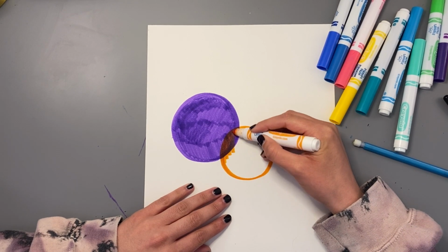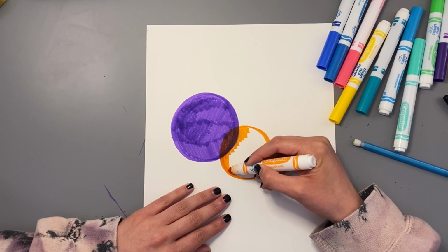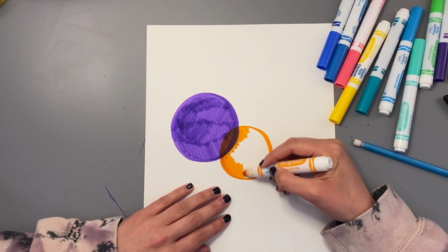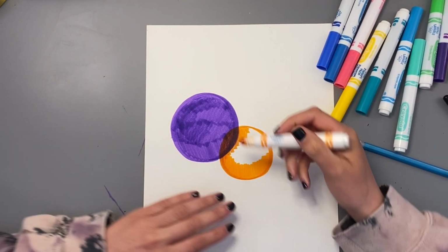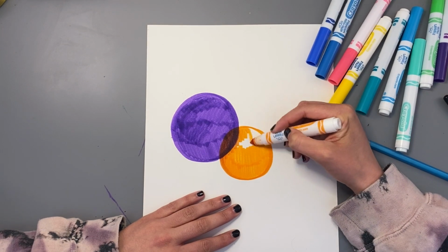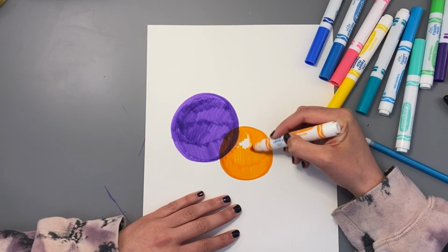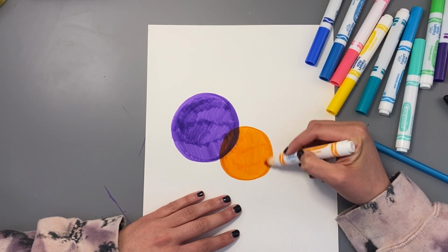That's when we'll be able to see our colors mix. Notice when the purple and the orange overlap, it kind of makes a brown color. So we can see what happens when different colors mix together. Even though we're not using paint right now, the markers still work kind of like that. And notice I'm still filling in all of those little white spots.